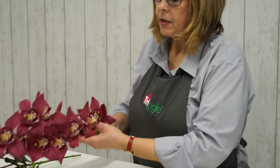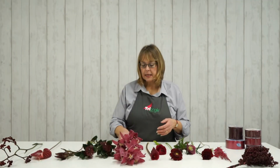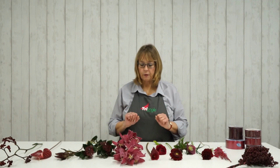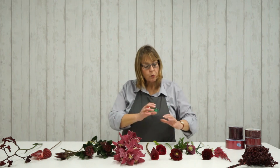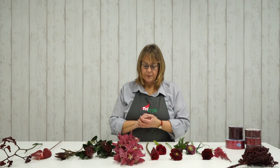Now, the beautiful thing about Cymbidiums is they have a really long shelf life. They are quite versatile because you can remove some of the lower blooms to do a very small, tight, clustered style arrangement, or you can leave them in their magnificence, keep the stem long, just pop it perhaps into a cylinder vase or something tall and architectural. And it really does bring a touch of, I would say, extravagance to your arrangement. So that's our Cymbidium Ferrari.